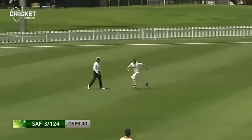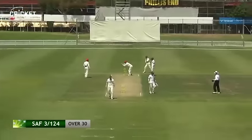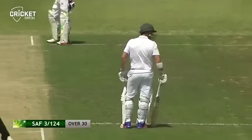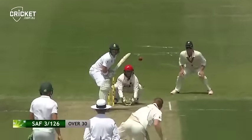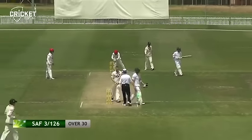A quick single, and that's 50 for Dean Elgar. What a 50 it's been. 5 4s and a 6 for Dean Elgar. He's looked composed, so he'll be more than happy to still be there. Punches the last ball before lunch back to the bowler, and that's lunch.